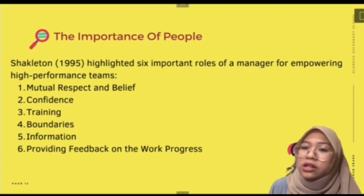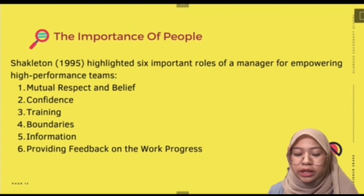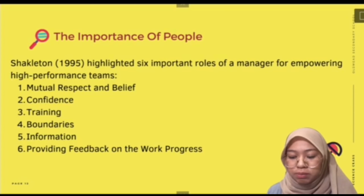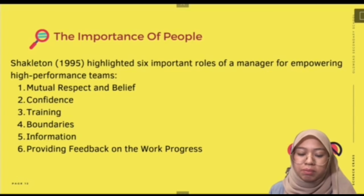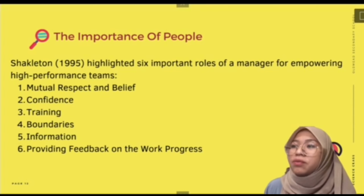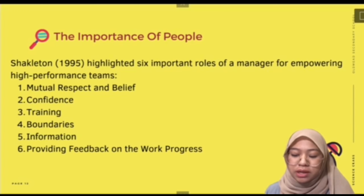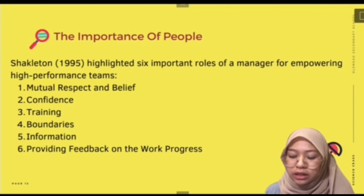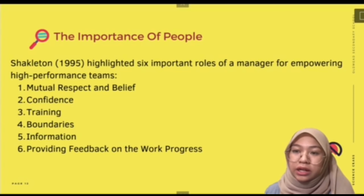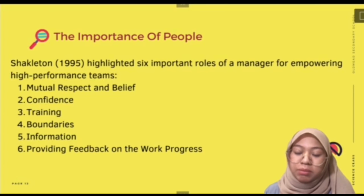Okay, number 3 is training. Training ialah pengurus pasukan juga harus fokus untuk meningkatkan kemahiran dan kepakaran anggota pasukan mereka dengan memberi mereka banyak peluang untuk menyertai latihan pengembangan kemahiran atau program latihan. Okay, fourth is boundaries. Boundaries ialah pengurus pasukan mahir menetapkan batasan yang jelas bagi ahli pasukan sehingga setiap anggota diberitahu tentang prasyarat untuk berfungsi dalam pasukan, kebebasan mereka berada dalam kawalan pengurus.